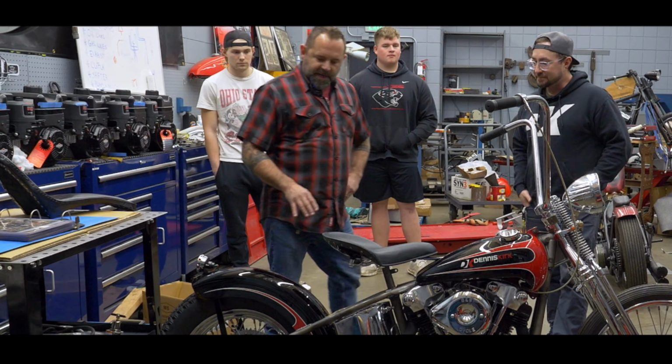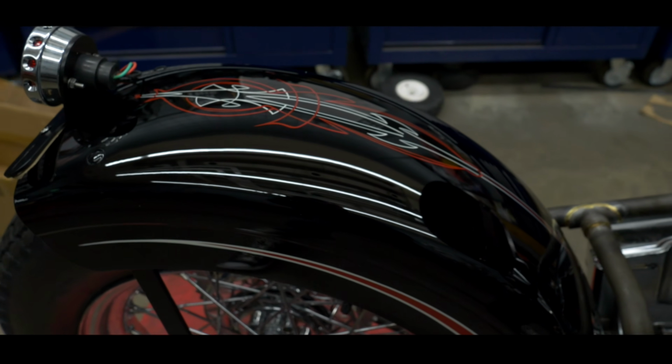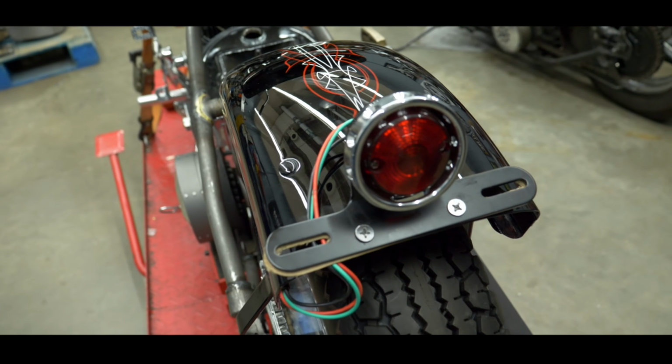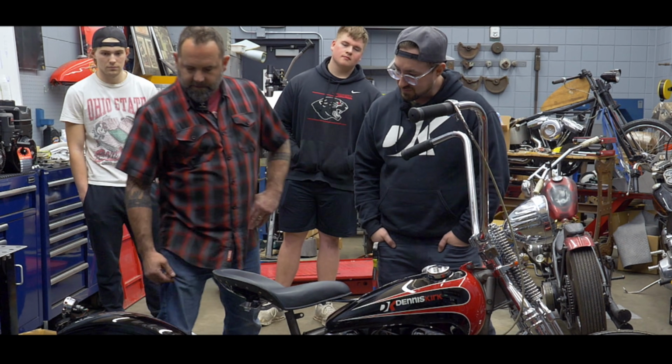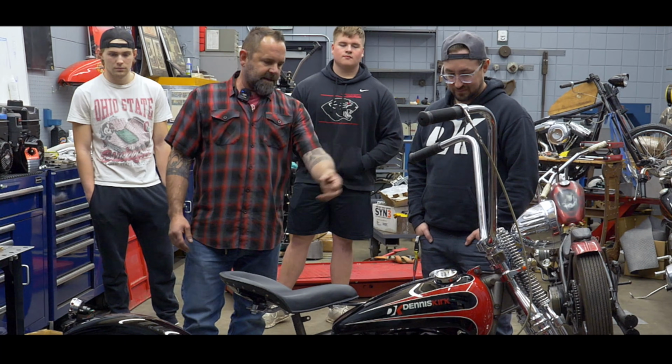Another cool thing about the paint is Cliff Anderson actually pinstriped our Rat Rod go-kart last year when we were doing that through Northern Tool. So to have him back to help out with this one is pretty cool. We're pretty honored to have a legend like him have some work on this bike as well. He did a lot of the hand striping on it.